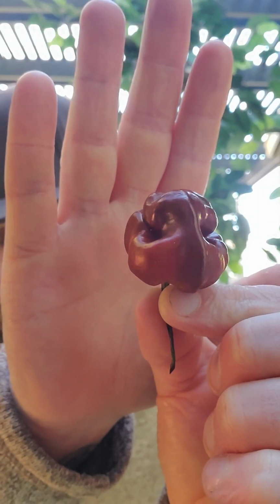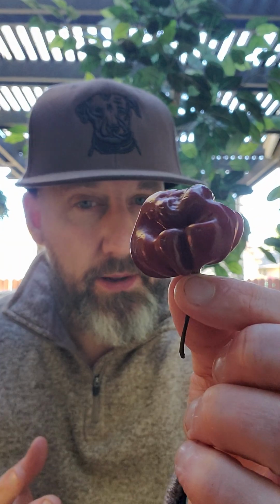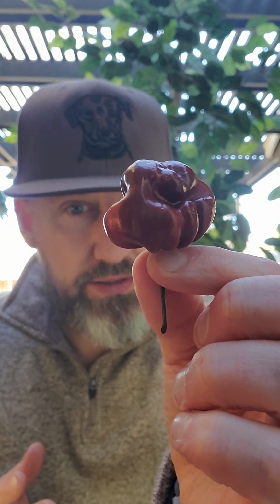And I don't know a whole lot about this particular variety of Scotch Bonnet. I'm wondering if it gets its name cappuccino from the color. That would be my guess. Again, it's kind of a borderline chocolate caramel almost. I've had it for a couple of weeks, so it's kind of changed colors. It was a little bit more reddish, maroonish, goldish than what it is now.